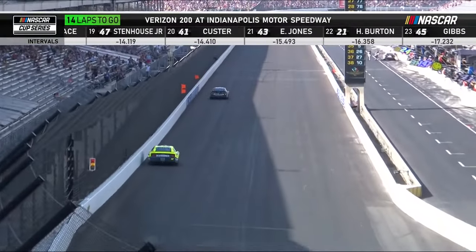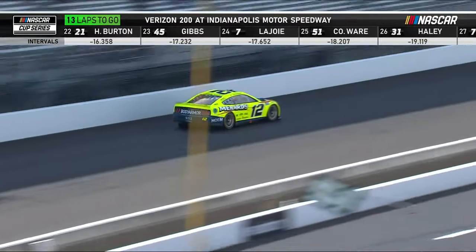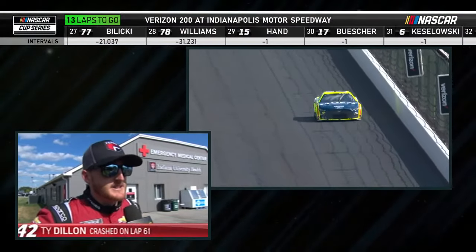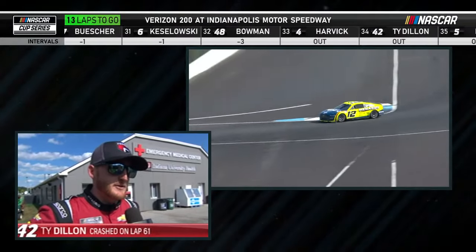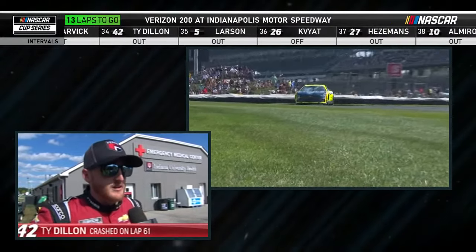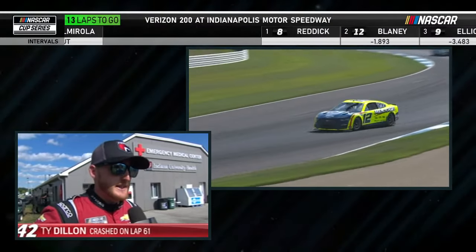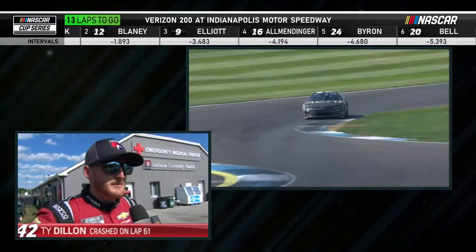Dave. Steve, great news. Ty Dillon has walked from the infield care center under his own power after he got majorly surprised, it looked like. What did you feel? Yeah, all I saw was a blue flash, and that's about the hardest I've been hit by anything. So first, I'm just grateful to God that I'm okay. These cars are safe enough to take a shot like that. I just hate it. We were having a good run with our Ferris Camaro and just blindsided, really.